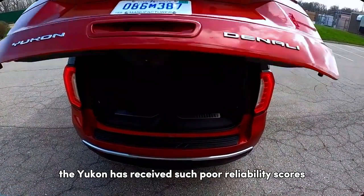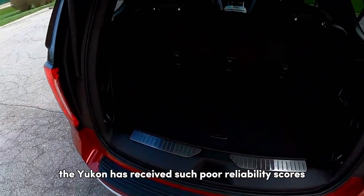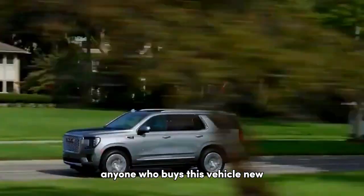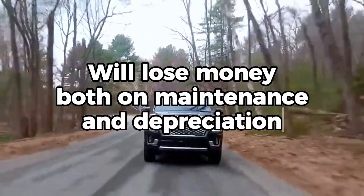Finally, since the Yukon has received such poor reliability scores, its resale values have also tanked. Anyone who buys this vehicle new will lose money both on maintenance and depreciation.